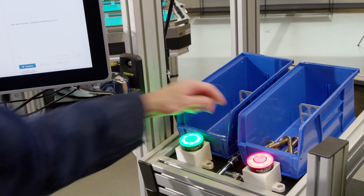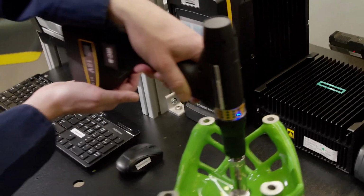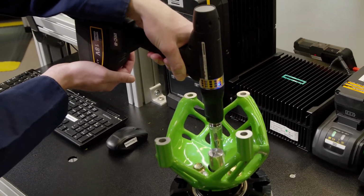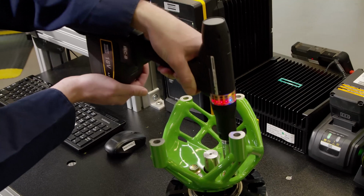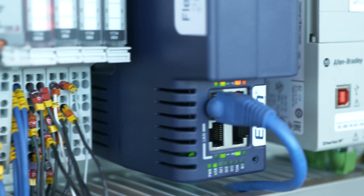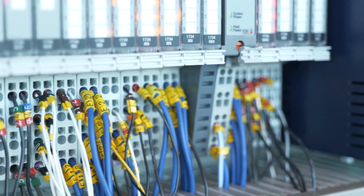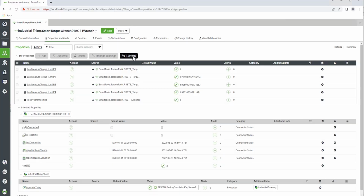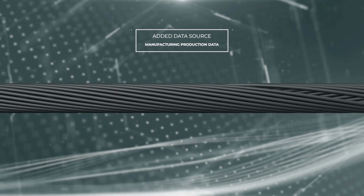Thundersnow is not only capturing assembly data from smart tools, but general manufacturing production and environmental data from PLCs, sensors, and other systems, from production time and scrap to humidity and temperature. Kepware translates this data into a standard communication language and adds it to the digital thread, making it accessible and understandable to more than just control engineers.